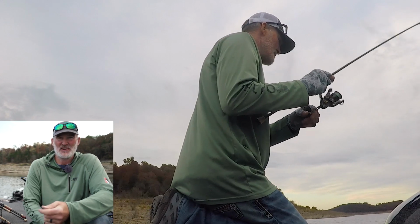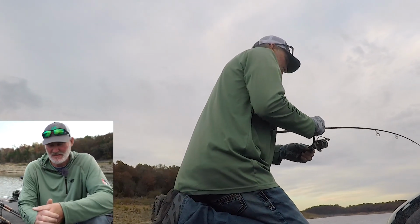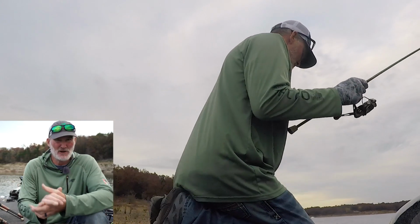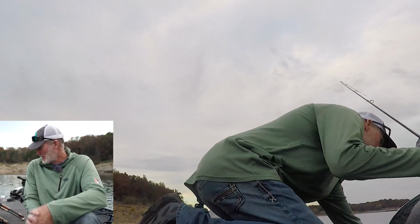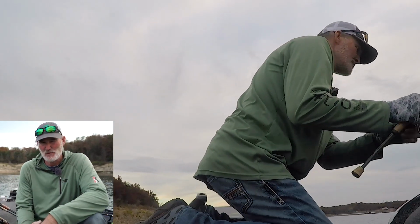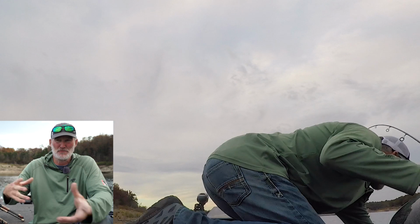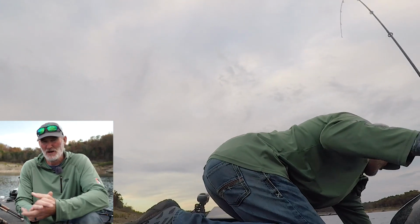The other thing that's starting to happen is the shad are starting to get balled up back in the hollows and the backs of the creeks, about 3/4 of the way back. If you spend some time graphing, you will run into them. For me, that's been a great bite, but it's still not quite there yet. The shad are still kind of broken up here and there, but there are areas that have a little bit bigger balls of shad.